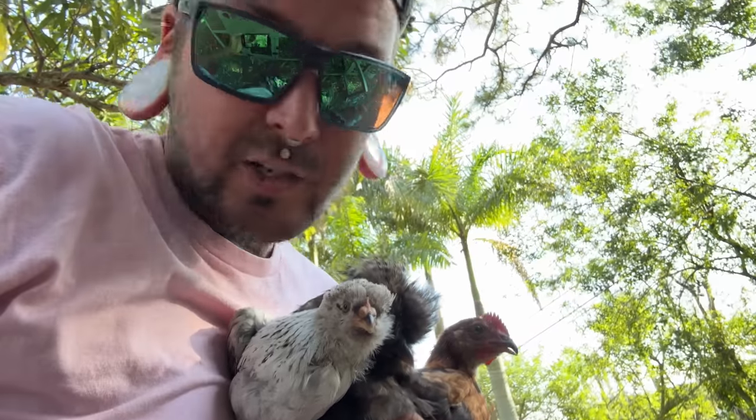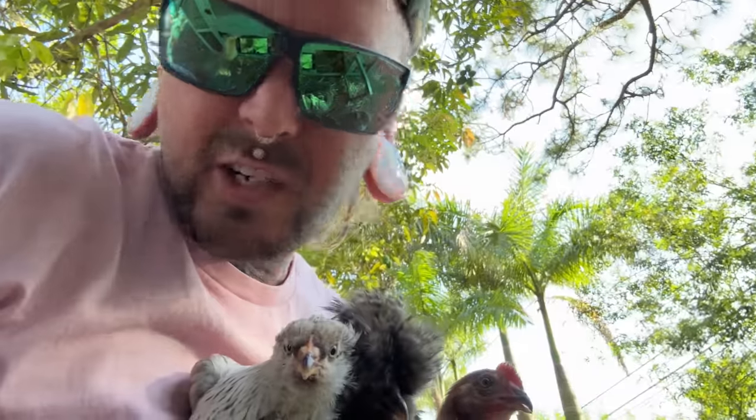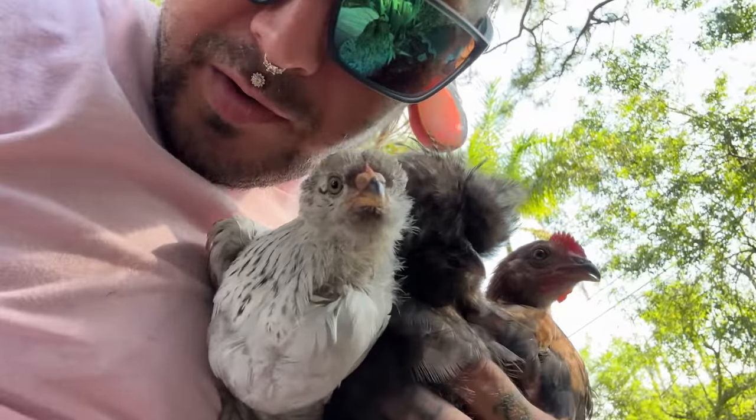My buddy Wayne actually brought over 2 Easter eggers and 2 sex links, I think that they're called. Not really sure what they look like when they grow up. They're more of like a red chicken, which is what Gianna's trying to catch right now. But these Easter eggers are really cool because they're the ones that lay all the multicolored eggs.